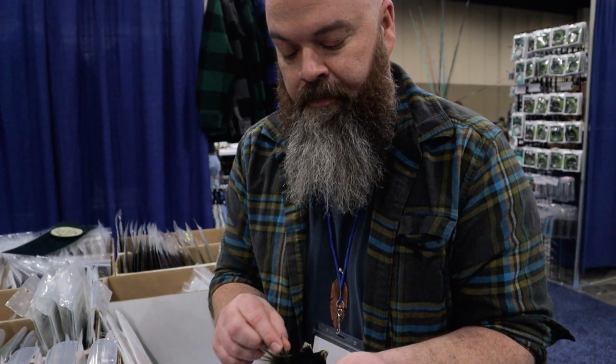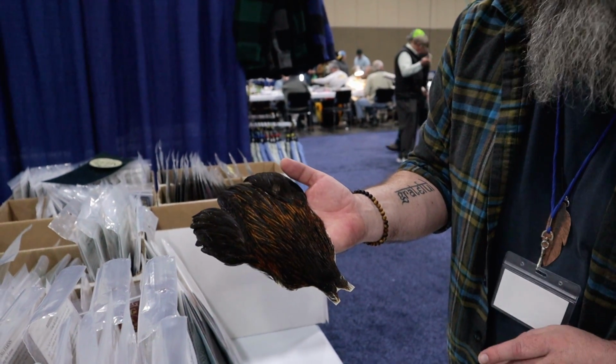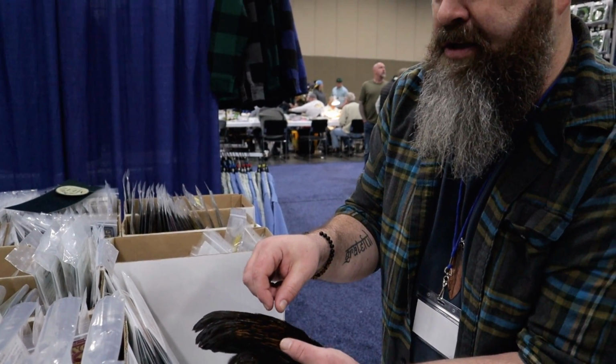Today I'm going to show you a really quick, simple, easy little trick to fold a feather. This will help you to create soft hackle flies, wet flies, a little more effectively and hopefully a little less frustrating for you. So what I've got picked out is a Metz hen cape. This is a furnace style hen cape, furnace variety, excuse me.